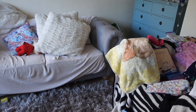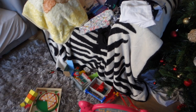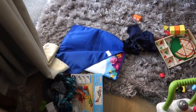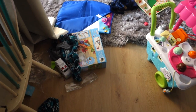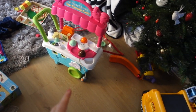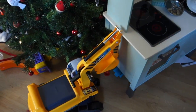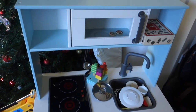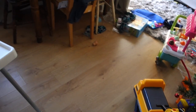So we just have stuff everywhere. You can't even sit on our couch. You've got Leo's toys everywhere. He's slipped on this mat so many times, it's hilarious. He's got his pajamas, he's got boxes, random things, a toy ramp thing, his big digger. He opened that on Christmas Eve, the cheeky monkey. He's got his kitchen that I feel like I keep organising and it just keeps getting like that again, but at least he's having fun.